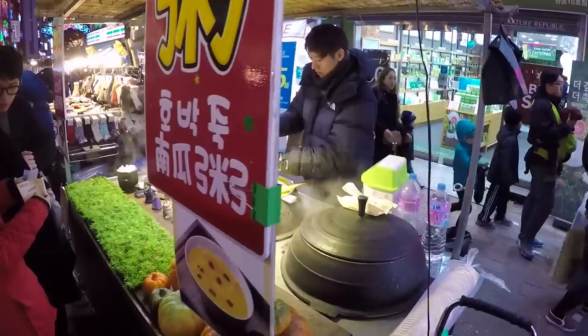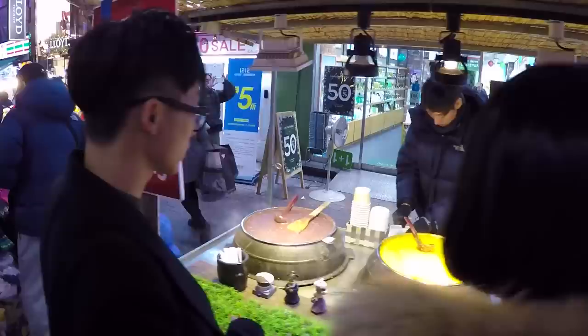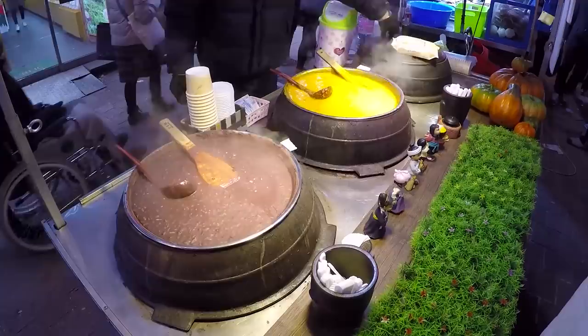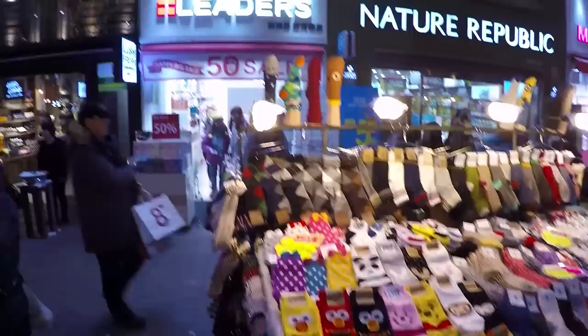We have hobakjuk, which is pumpkin porridge. Yeah, pumpkin rice porridge. And then the other one is red bean porridge, patjuk. And what's really cool about it is that they're using the old style oven thing. The pot thing. Yeah, I mean, it looks like that anyway. It's really cool. Yeah, very traditional. Yum. That is good, especially on a cold day like now. Yeah. No shortage of cute socks. Those would be nice and warm for winter.